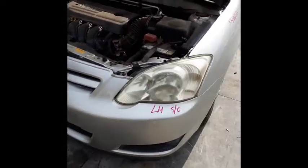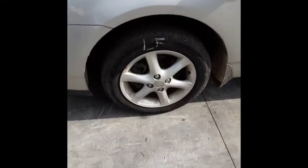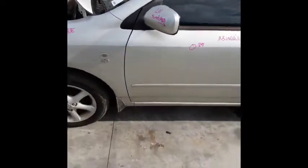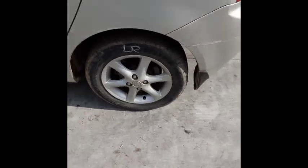We have the left-hand headlight. Left guard appears to have no damage. This vehicle is fitted with factory 15-inch alloy rims. Left front has a bald tyre. Left power door mirror. Left front door has 2 small dents. Left rear door also has 2 small dents. Left rear 15-inch factory alloy mag with a bald tyre.